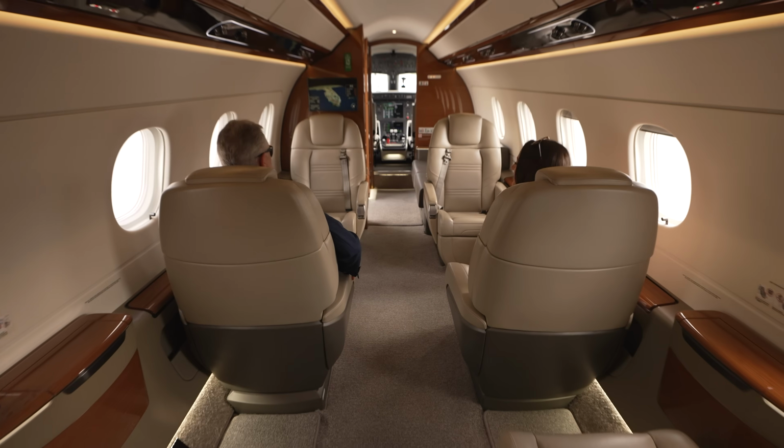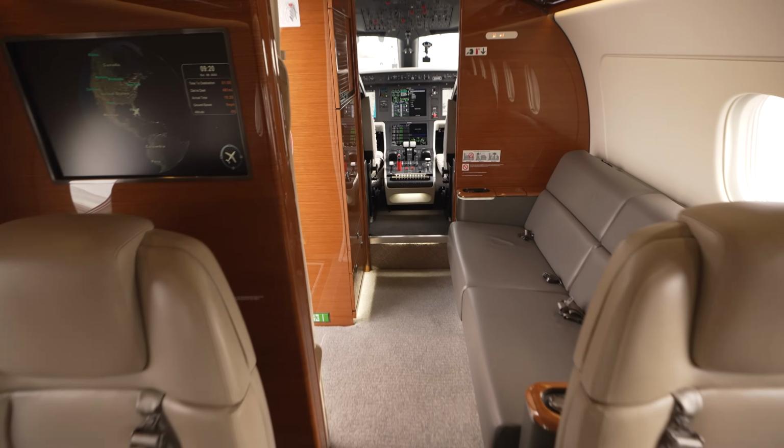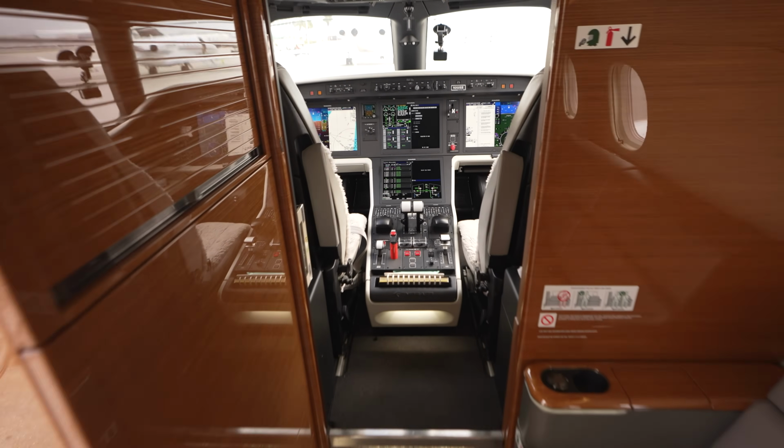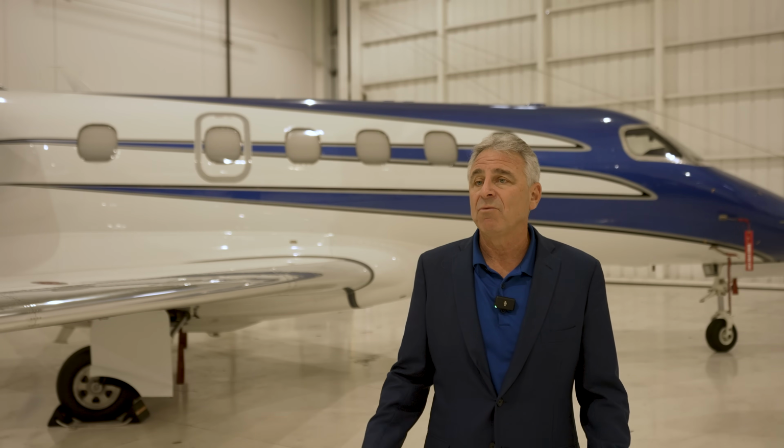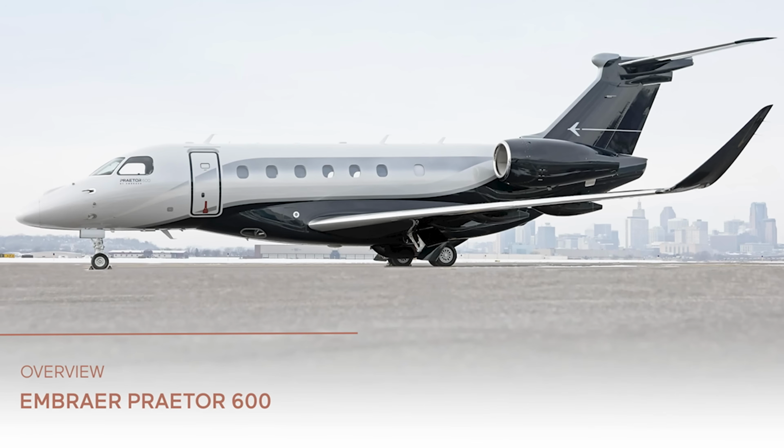So the airplane is so quiet with 53 decibels, and the service ceiling is 45,000 feet, but your cabin altitude is at 5,800 feet. When people get off that plane after a short or long flight, especially the long flights, they really notice they're less fatigued than they would be on a normal airplane. So Embraer took over the light jet market with the Phenom 300, and they're really coming on with their Praetor 600 and Praetor 500. The difference between the Praetor 500 and 600 is 3.5 feet of cabin, and your range. Those are the two biggest differences.